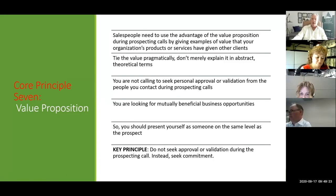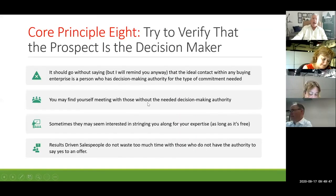Okay, cool. And the other thing you guys are continuing to work on is core principle number 7, which is your value proposition. That goes into your 30-second commercial. So we need to make sure that we've got that dialed in as part of either the opening line of your email or your 30-second commercial. And we've got to make sure that we're dealing with the right person.